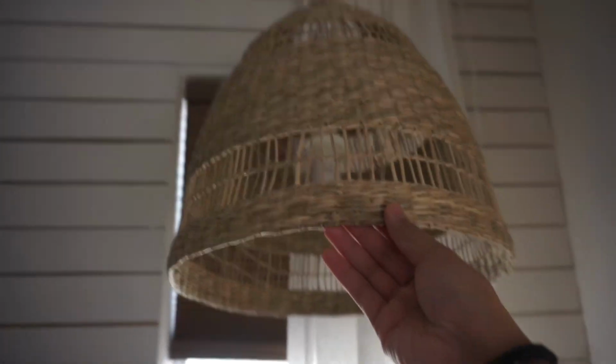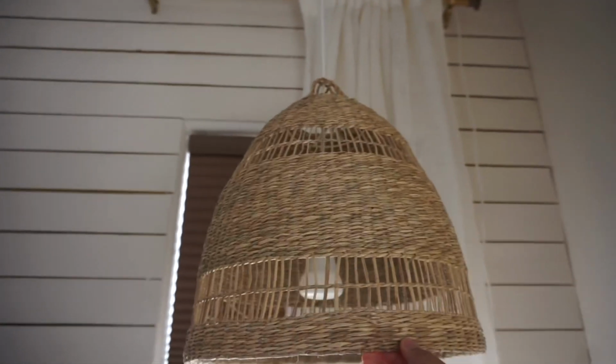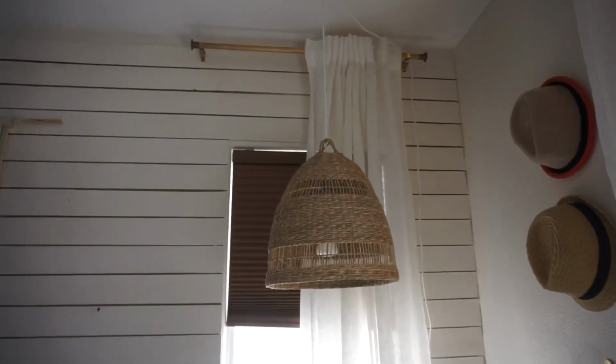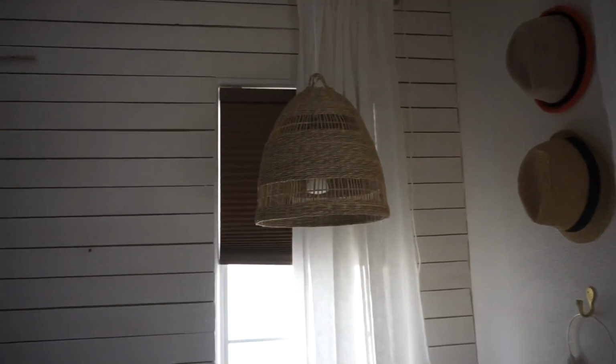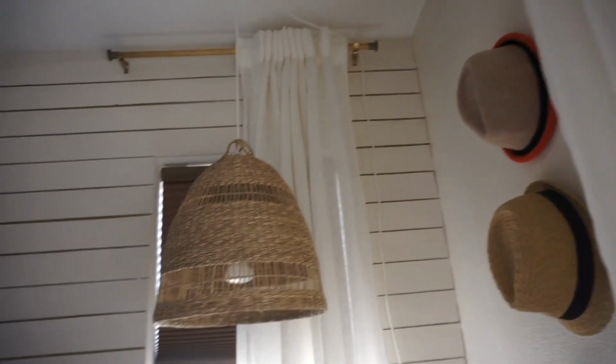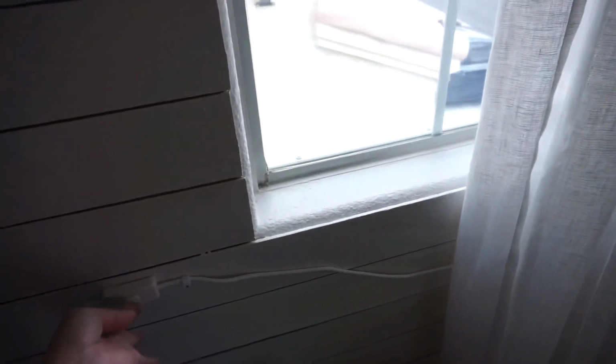And this pretty cute pendant light is another IKEA. They sold it each, and then the wire to hang your bulb to make it a pendant light. It's not hardwired, so I chose this one so I don't need to do the electrical thing and just plug it in, and there's a light switch.